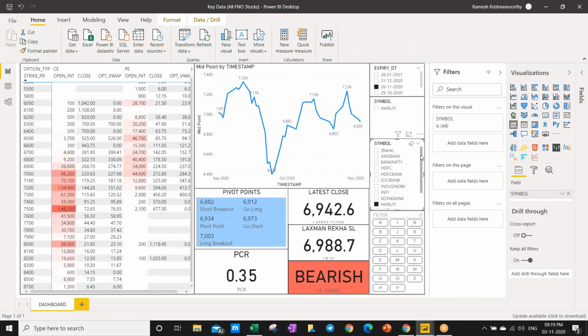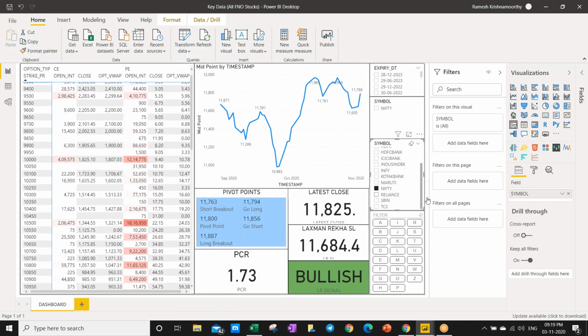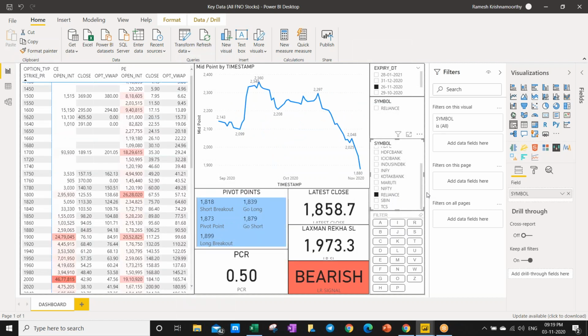Coming to Maruti, it is bearish, highly oversold. Now 500 is the resistance. Let us see Nifty. Okay, Nifty we know, we have seen already. Coming to Reliance, Reliance is bearish. Once we cross above 1973, then again we'll start moving on the upside for Reliance. So keep a note on this. 1880 is the midpoint now. Once we form a midpoint above 1880, at that time itself we can become bullish.